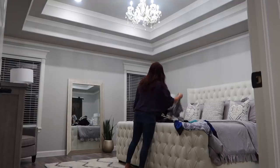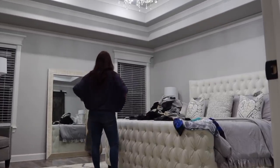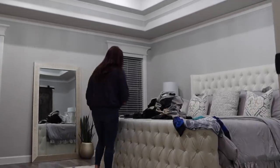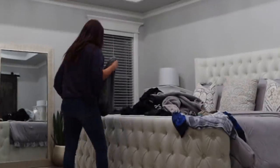I always feel like I get a lot of questions about my bedroom and all the stuff in it anytime I show it, so I thought I would just go through it real quickly. Our bed is off Amazon, so I always have that link down below in our description box.